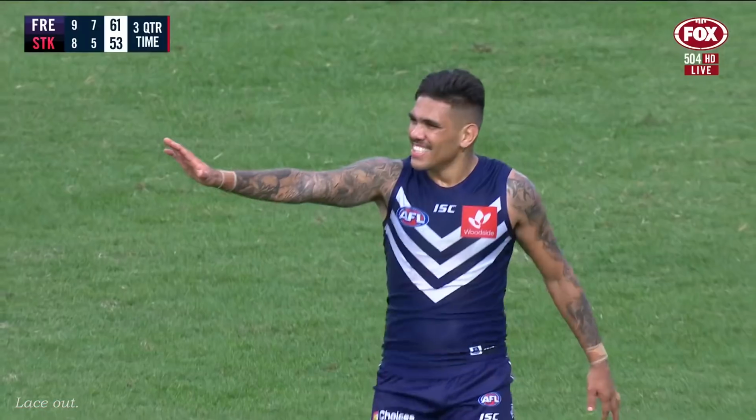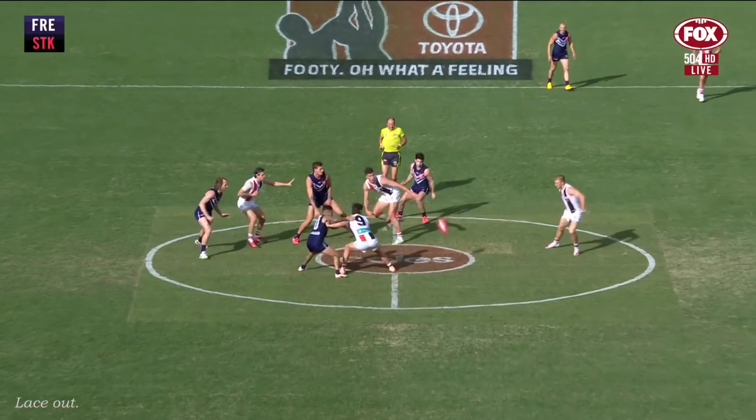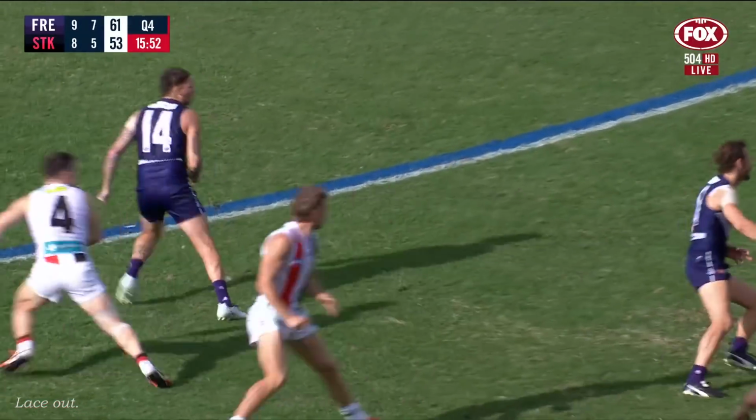They trailed by 13 at half-time. Last 6 majors of this match. They lead it by 8 points going into the final quarter. 2 men down on the bench, the Dockers. It'd be a famous win for that football club if they could manage to pinch this one. And a quarter to go.